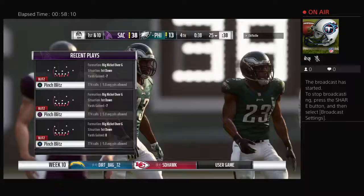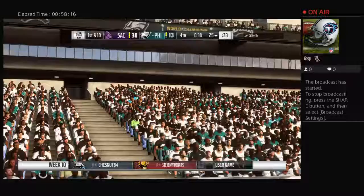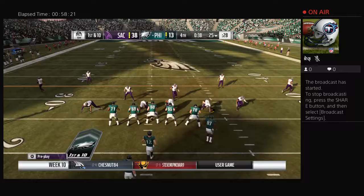It smelled terrible. The Eagles offense back out onto the field. They're down big here late. I don't know. You just one last drive here for pride. Some people like to do that.